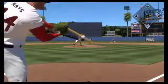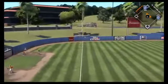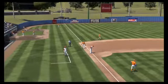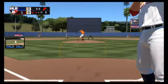And up next, the legendary Hall of Famer Willie Mays. In there, a base hit. Now a long throw to third. And he's safe. Standing in now with runners in scoring position, Eddie Matthews.